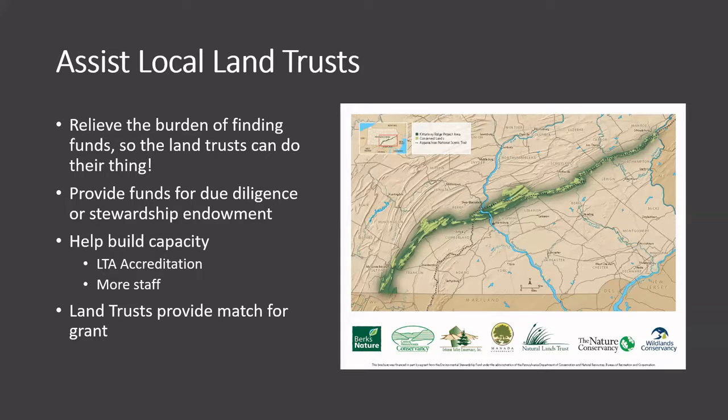And what that does is basically helps relieve a burden of finding funds for the land trust so that the land trusts can do their thing, which they're extremely effective at doing, all the local land trusts, land conservation in their areas. And they have a lot of local knowledge that the Nature Conservancy as a national organization doesn't always have. So by getting this larger grant that the Nature Conservancy can put the work in for, because many of the local land trusts are smaller and don't necessarily want or need to waste time applying for funds, the Nature Conservancy can take care of that part and then funnel funds down to the land trust so that they can do the great work that they do.